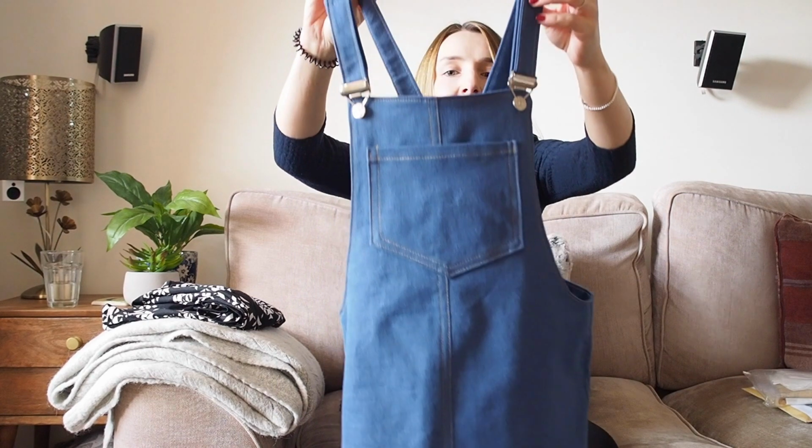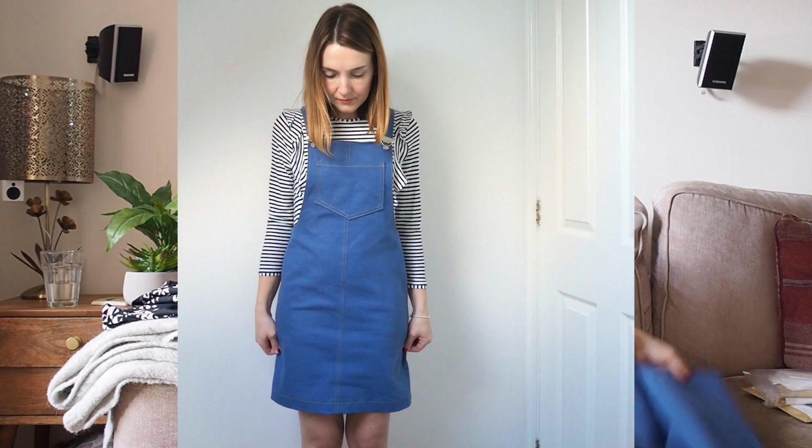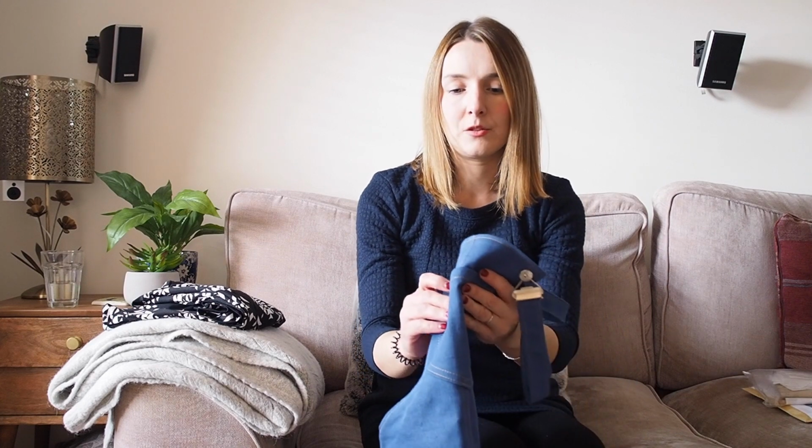I can't really show you properly on here, but I will get some photos and put them in. This one's turned out really tight over my hips, so it's not comfortable to wear really, and I haven't actually worn it out yet. So I'm not quite sure. I don't know why it's turned out a bit tight, but it might just be because it's from stretched denim rather than the soft needle cord.